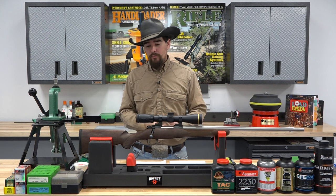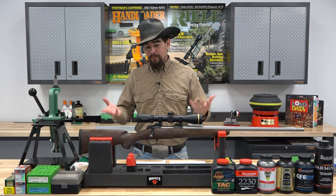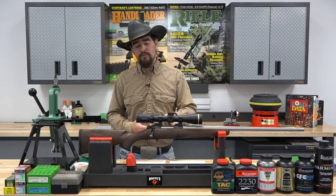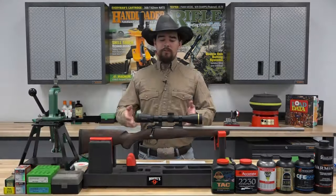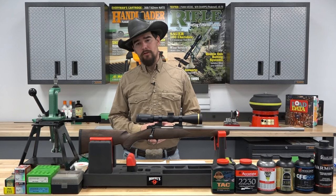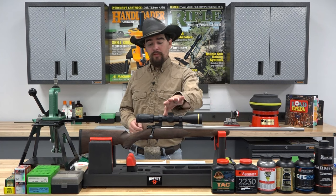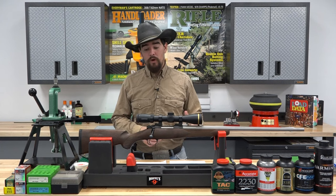With that, we have this Kimber 84M. This is a personal favorite of mine. I really enjoy this rifle. Let's go ahead and take a little bit closer look and go through the specs on this guy. So this particular rifle is a Kimber Model 84M Varmint, and the overall weight of the rifle with the optic is 9 pounds, 1 ounce.